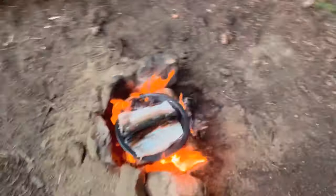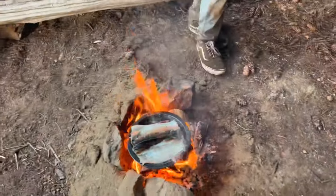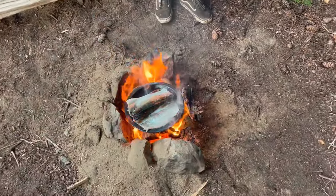Initially, what do you think? Will that work? Interesting method. We just got a metal plate there. That's all we have. We weren't planning on necessarily catching any fish, huh? Not this, that wasn't the plan.